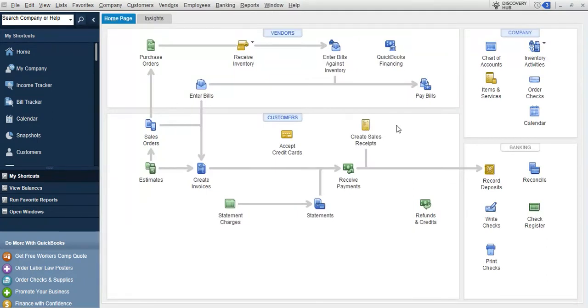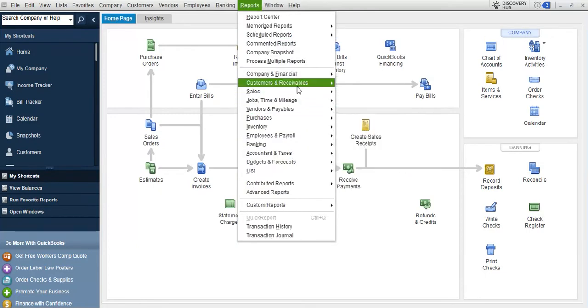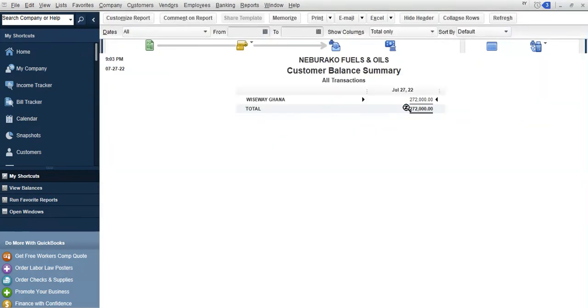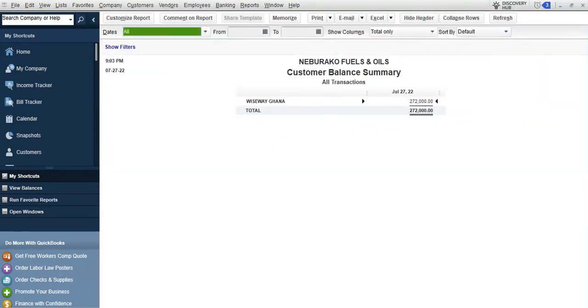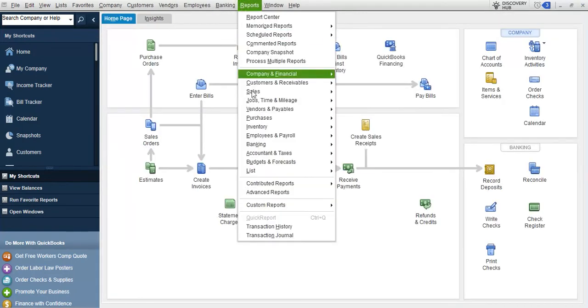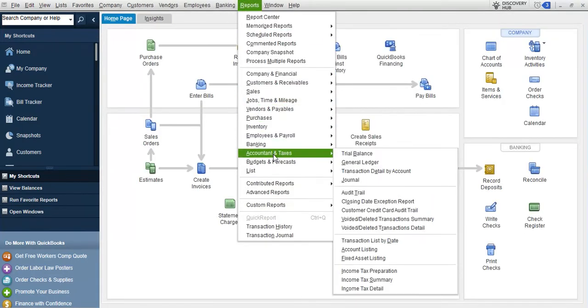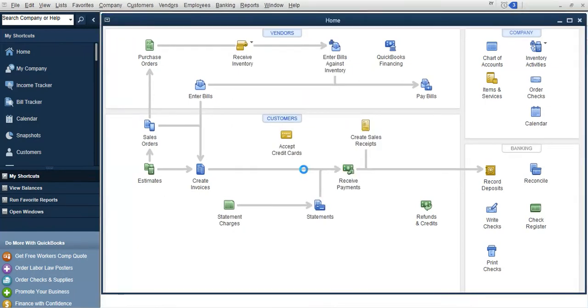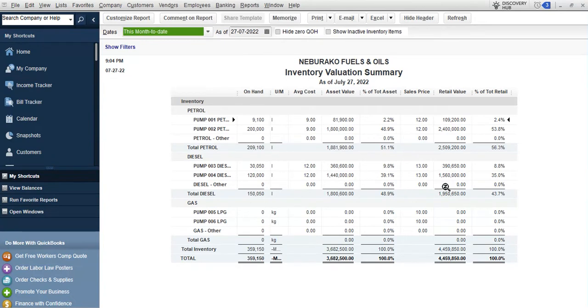So at this point, I've sold some of my liters, so my inventory will reduce, and the values of my customers, or those who owe me, will also go up. So for example, when I go to report, I want to see the companies that owe me. Now, customer balance summary. You will notice that Wiseway Ghana owes me this, and you also notice that inventory balances have reduced because I have actually made a sale to some customers. So you see that the value has actually reduced.